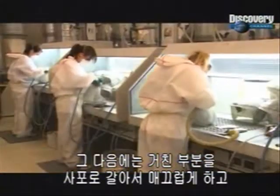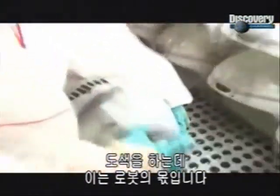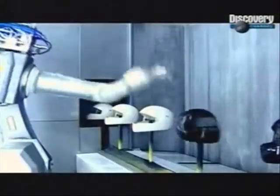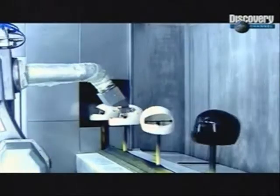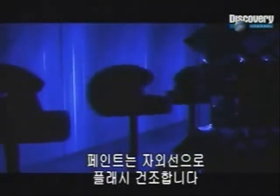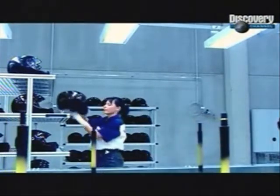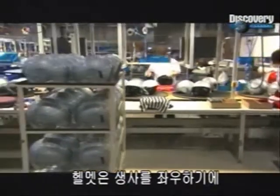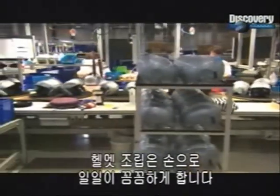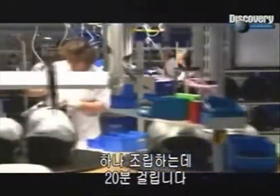The next step is to sand off all the bumps and ridges using mini sanders before the helmets are painted, again by robots. The paint is flash dried under ultraviolet light. Now the outer shell is ready for final assembly. A rider's life depends on the helmet, so each helmet is assembled meticulously by hand. It takes 20 minutes to put a helmet together.